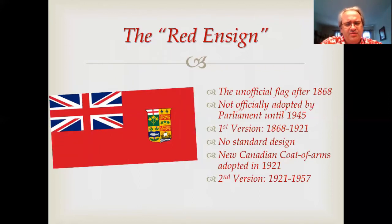The Red Ensign, getting into a flag that we will have some connection to in terms of things that we've seen on our landscape today. The original Red Ensign was the unofficial flag of Canada after 1868. The official flag was still the Union Jack. This flag was used throughout the country to identify federal buildings. A version of this flag was used during the First World War, and although never officially adopted in 1868, it continued in use as kind of an unofficial flag up until 1921, and then became the new Canadian flag, which I'll show you in a moment, after 1921.